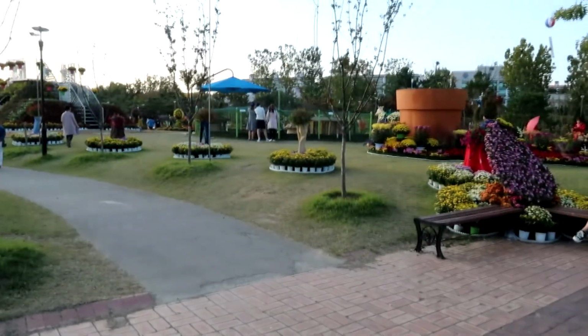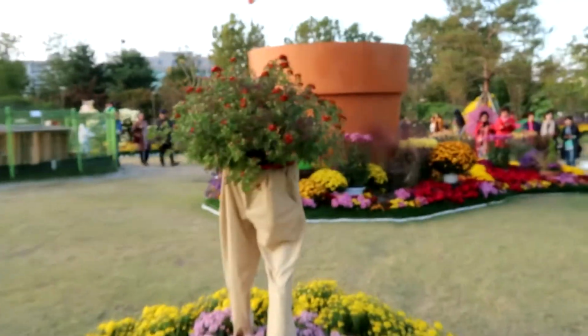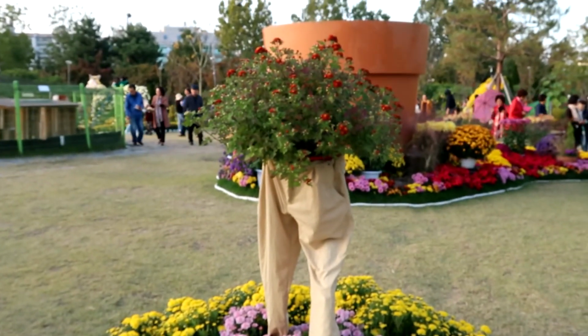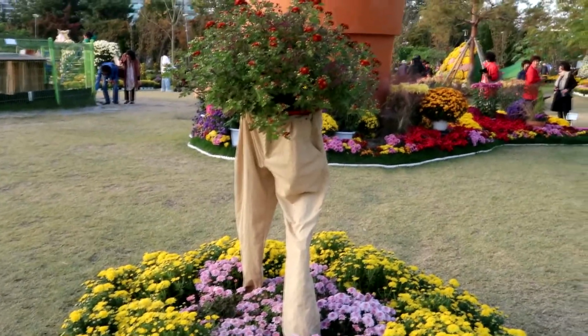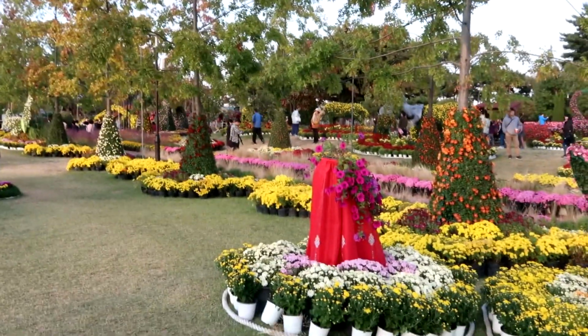So we're at Yurim Park, and what's so interesting about it? Some flowers? I don't know, you see the pants? It's probably like a table to make it more beautiful or natural, to hide the metal underneath it or something. And skirts also. It's kind of funny.